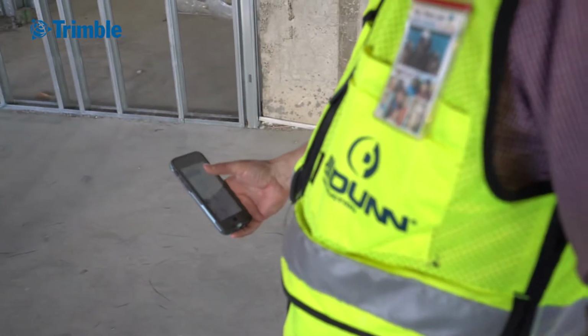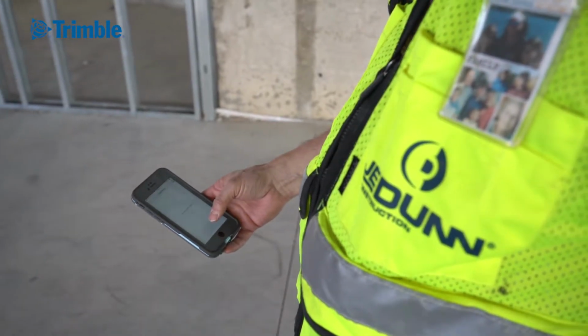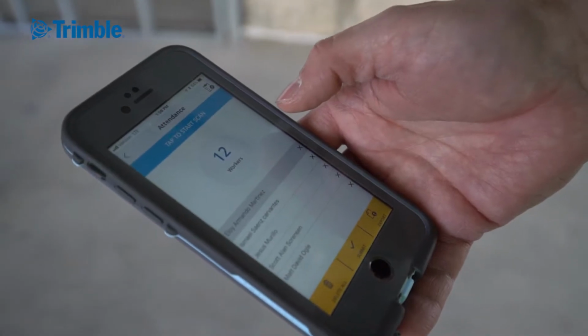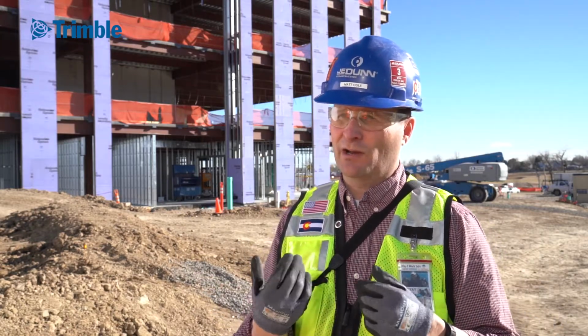The nice thing I like about the Trimble CrewSight is it's customizable per each company. So if you have a different system or process, you're able to implement that very easily. Instead of doing a verbal write-up and having another paper in a filing cabinet, I can just do it right on my app in the field, and we are able to track it that way.